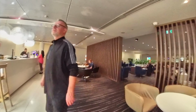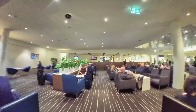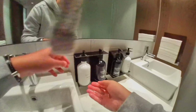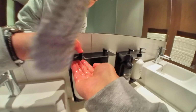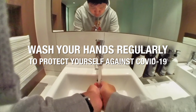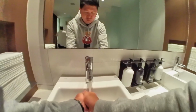Now back at the Qantas lounge, you'll notice that despite the outbreak of the coronavirus, there's still a lot of people flying, and the lounge was pretty busy. Speaking of the coronavirus, health officials around the world have said washing your hands is the best way to protect yourself against COVID-19. So remember to keep your hands clean and carry a hand sanitizer.